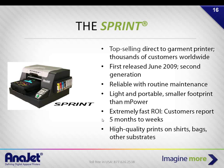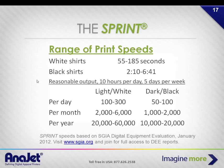Some have seen ROI of 5 months. Some have seen just a few weeks. We do have one customer who knew nothing about direct garment printing, knew nothing about the imaging industry. It was a retail clothing store, picked up one of these, and it was paid for within about 5 months. And after just short of 2 years now, he has cleared over $350,000 in gross receipts just from the one printer.